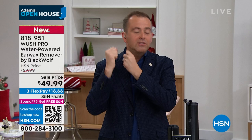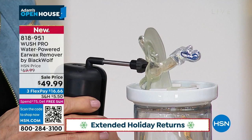But it's a product that works wonderfully well. Called Whoosh, it's state-of-the-art, rechargeable, gentle, easy, and effective. And that's why I really stress it's good.